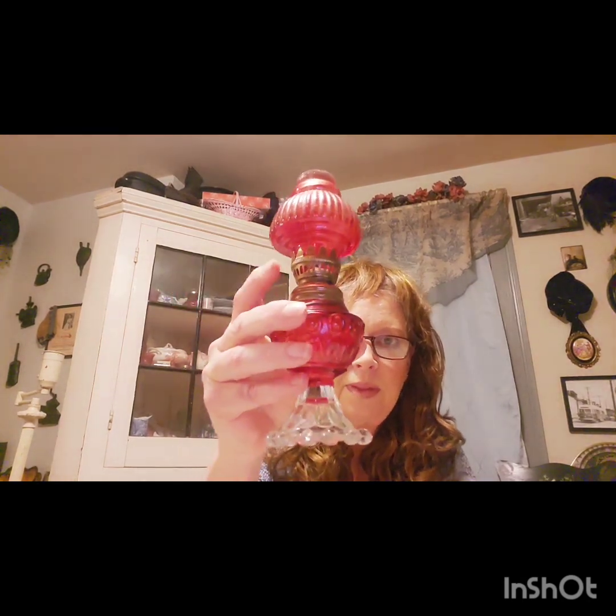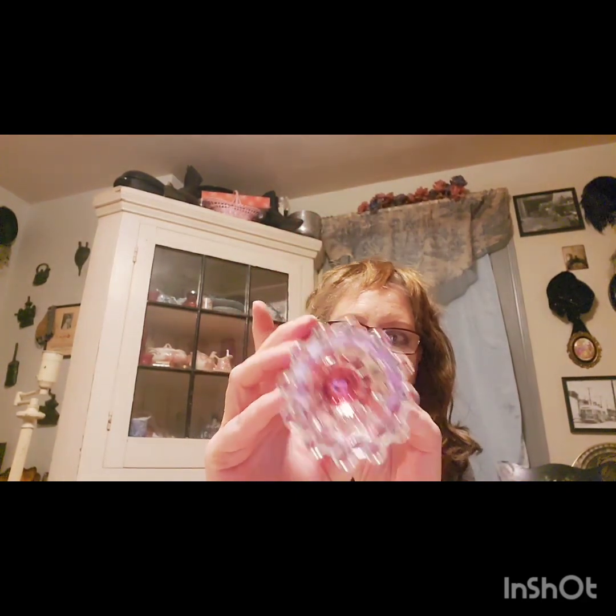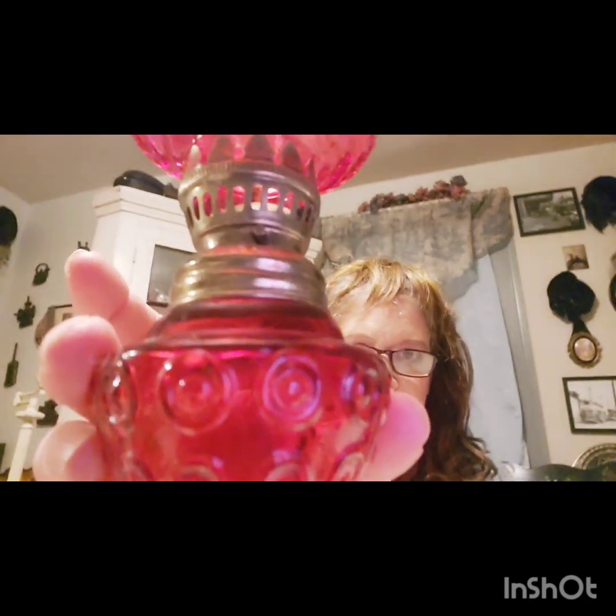Let's see. Next up are some little miniature oil lamps. Now, I did get 5 of them. Each of the oil lamps came to $2 a piece. Here is one of them, and I love the detail on the bottom. Now, this first one is flashed, which is fine. It's in really nice shape.